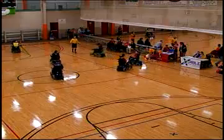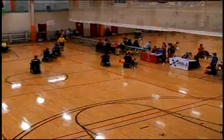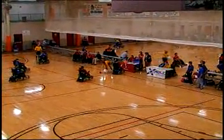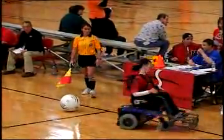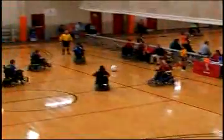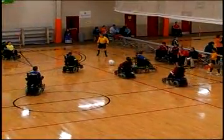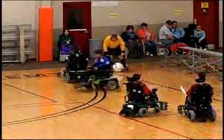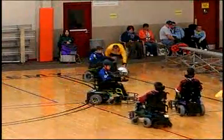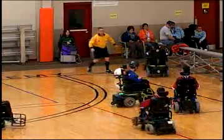But it does change the momentum from being down here with Tampa Thunder battling down all the way back to midcourt. It does. And Tyler with a nice little boot. Yeah, the referee's backpedaling all the way to the corner. It'll be a goal kick. But deep in their area.